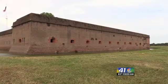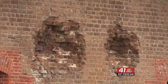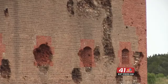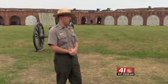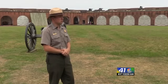And many groups come here to get a history lesson. In 1862, the first use of rifled cannon against a fort like Fort Pulaski took place here. Rangers say it's their job to restore, preserve, and give visitors a reason to visit their local parks. Well, we hope that they have, if it's not already there, a newfound love, not just for Fort Pulaski, but for their local parks and national parks.